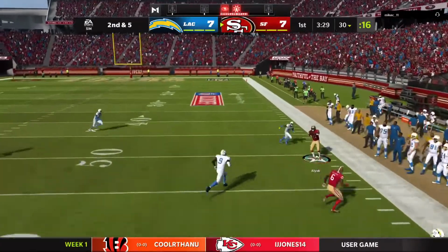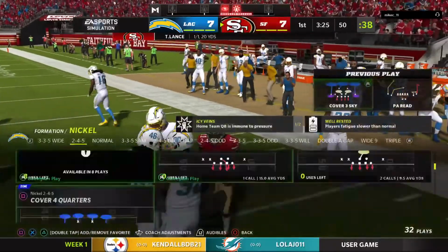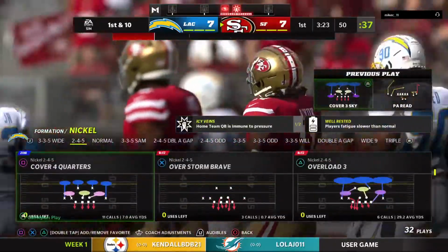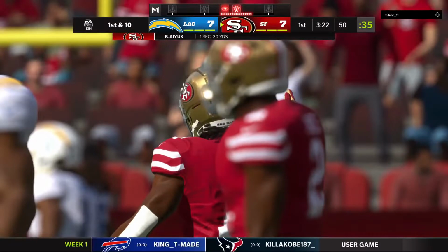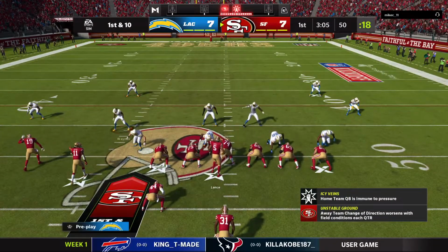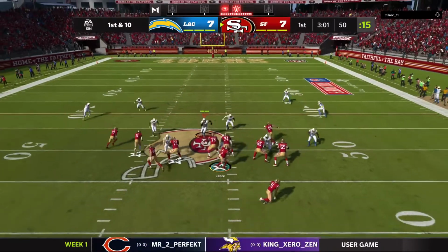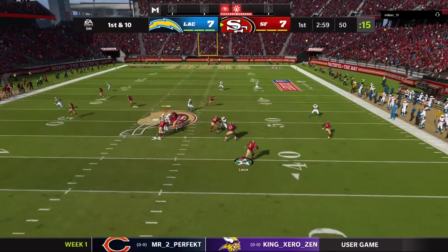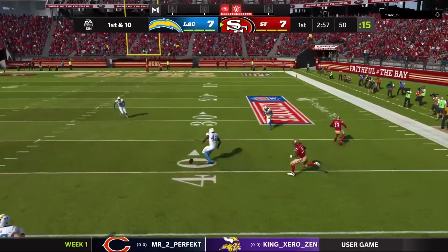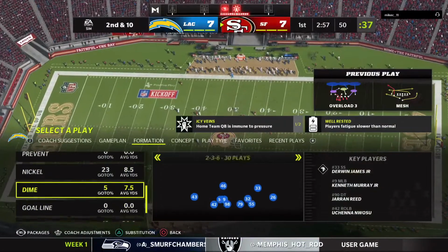Eluding the pressure right. That's complete. It's Brandon Aiyuk. And he's brought down after a very nice gain. That one a gain of 20 and a first down. From midfield, here's Lance. Escaping the pressure right. And nowhere to fit that football in. It's knocked away and incomplete.